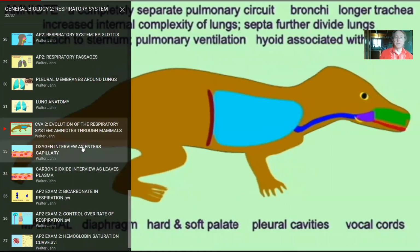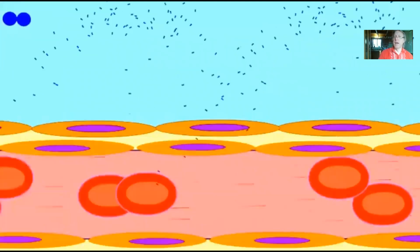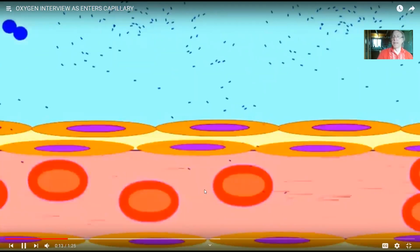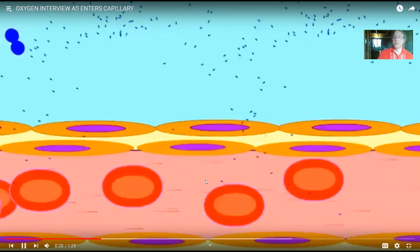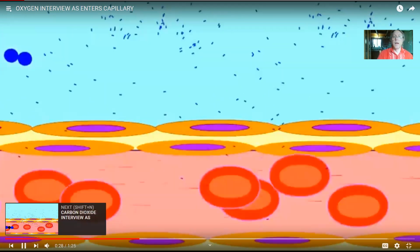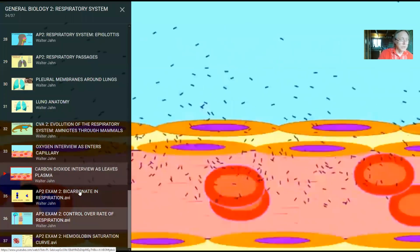There are other topics which one could discuss in the respiratory system, such as the gas exchanges which are occurring. In the lungs, what we call external respiration, oxygen is going from the air sac into the blood. We breathe in oxygen, and in the capillary, it goes into the blood while carbon dioxide leaves. I have a number of videos that go into this in greater detail.